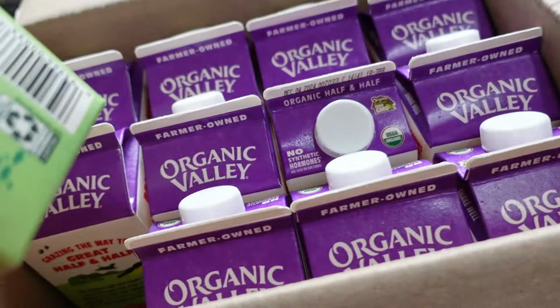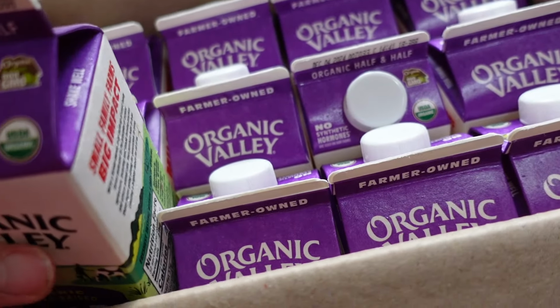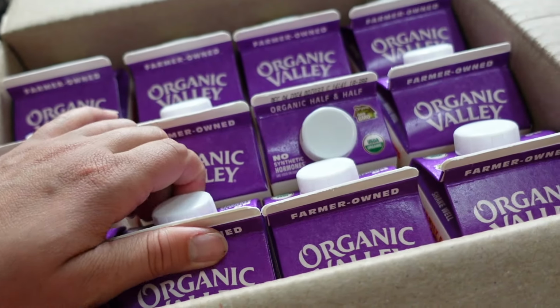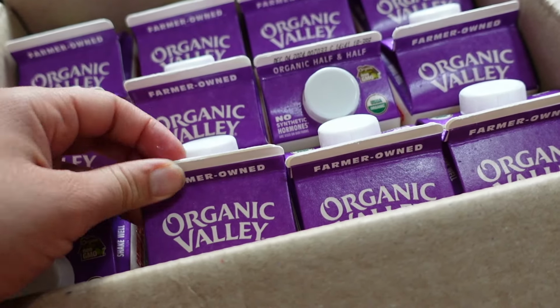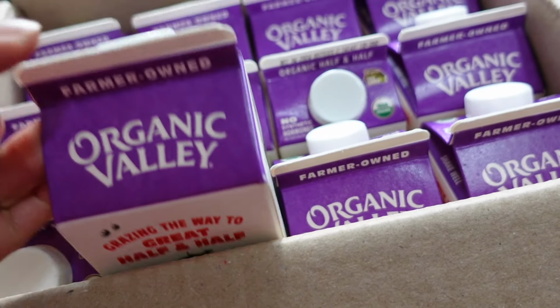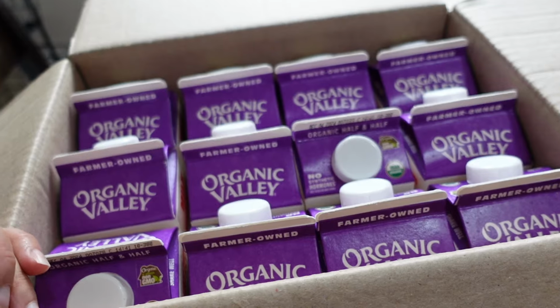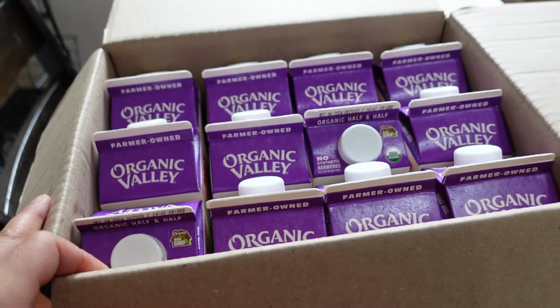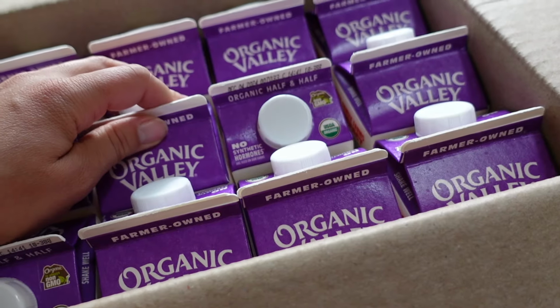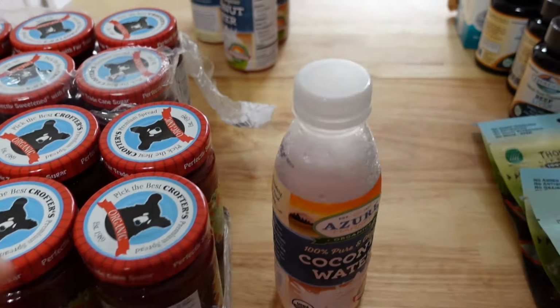So I'm trying this case. I am going to freeze them, see how they go. Hopefully this is not a total disaster, but we are always running out of half and half and heavy cream and all of that. So this would be really nice to have on hand in the freezer to just pull out. I don't know what I'm going to do about heavy cream yet, but hopefully this solves my half and half problem. All right, now all of that is put away.